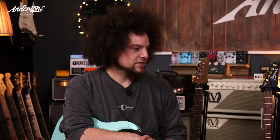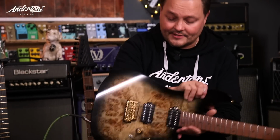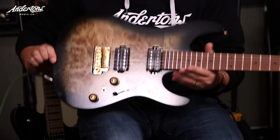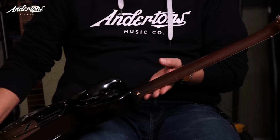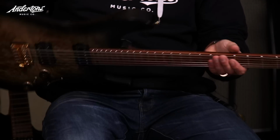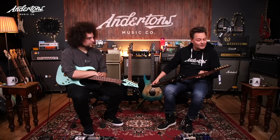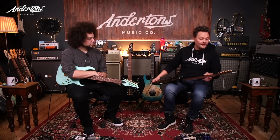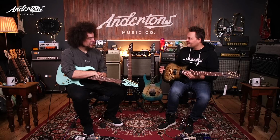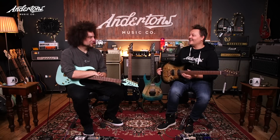They've got some really nice features. They did some new stuff this year. They roasted maple necks on here, and some new tops and some new flavors. This is a burl top, basswood body, and some Gotoh locking tuners. That's the AZ. This is the AC, so the model number is AC242 PBG. Poplar burl. Sounds like an IP address, doesn't it?